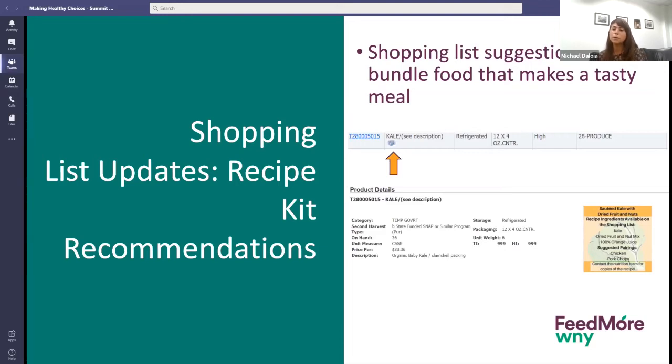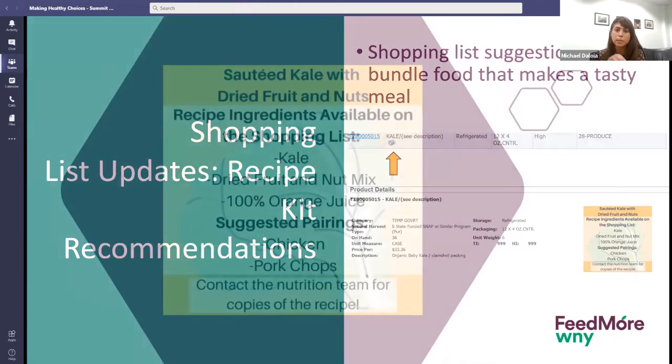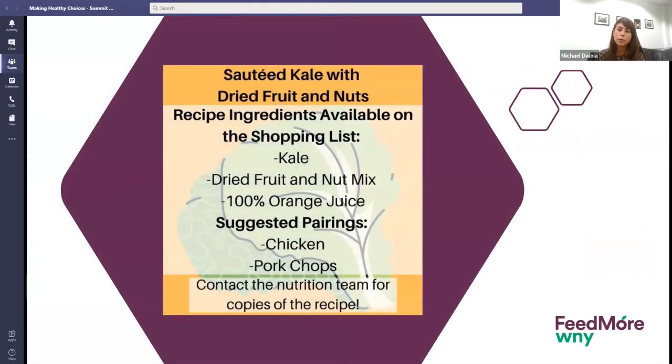And then I realized that the image could be a little small on the screen, so I'm going to enlarge it to make it easier to see. And we're promoting a sauteed cal with dried fruit and nuts. So right now on our shopping list, we have a locally sourced cal, a really great dried fruit and nut mix that's actually a blend of dried apples, there's craisins, some raisins in there, we have some dried figs, and then it's walnuts, and I have that all listed in the product description.